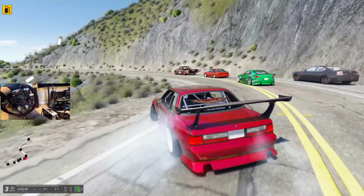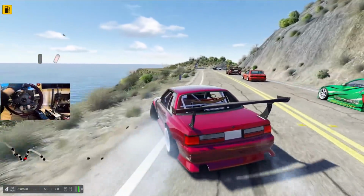This is actually a decent run going on right here. Try and get in front of the truck here. Oh, we got some traffic.